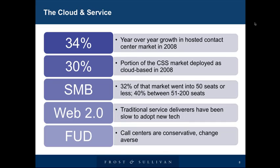So with severe spending constraints over the last year, a lot of companies have taken advantage of the opportunity to divest themselves of legacy premise equipment and the attendant maintenance cost that goes along with that. It's now possible for a modern typical contact center to offload much of its operating infrastructure to service providers through a cloud-based deployment model.